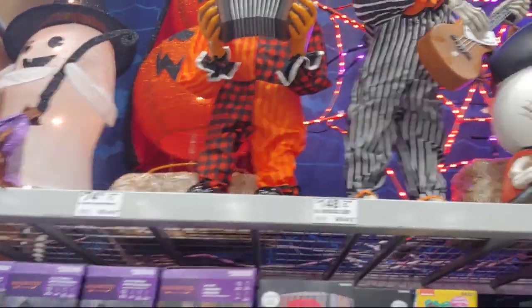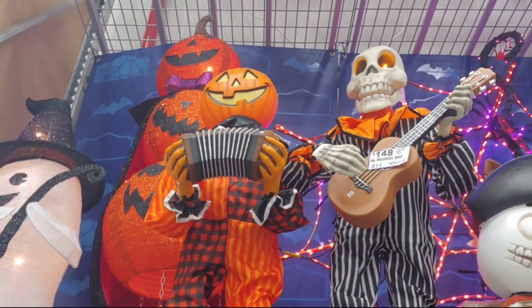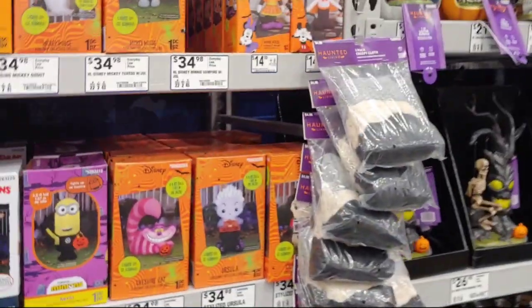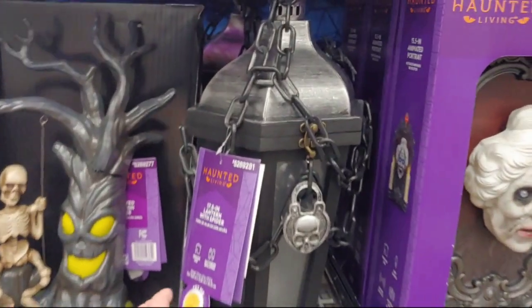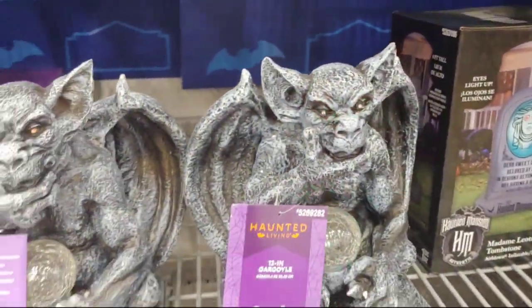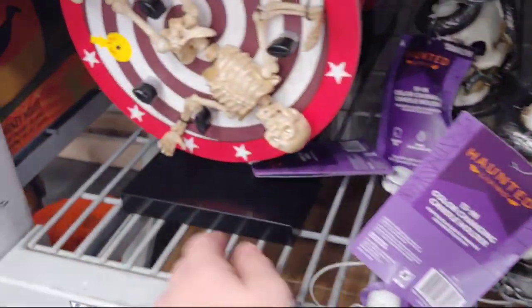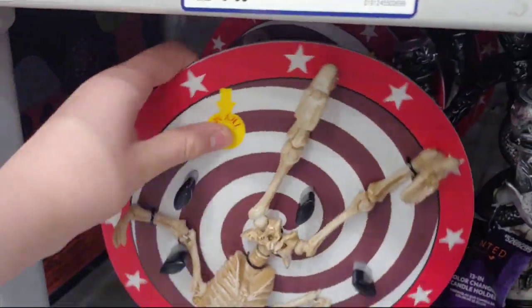Okay, we're taking another trip to Lowe's. All the animatronics are on too. Gargoyle. Books. Haunted Mansion, guys. Round and round we go. You'll never.